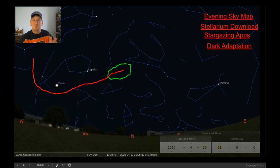So the first thing you want to do is get familiar with this part of the sky. There's a link here for evening sky maps. This software that I use, Stellarium, can be really useful. There are stargazing apps for your phone. A lot of people use apps for their phones, and they have the ones that you can hold up. That is really good for learning the sky.